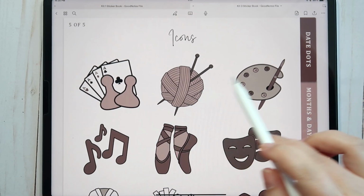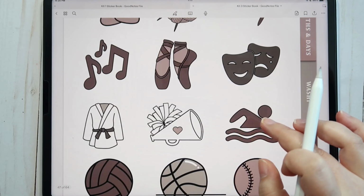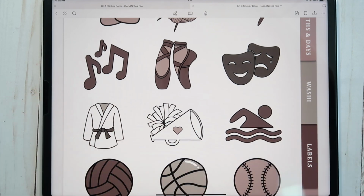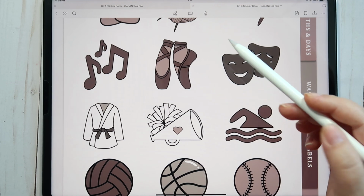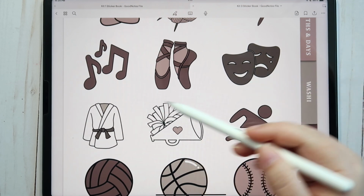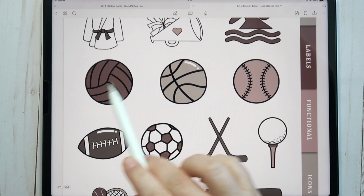So there's game, knitting, painting, music for piano or guitar or flute, whatever it is. I just wanted to have music be kind of all encompassing of all the various instruments. I brought back the dance icon. That was something that a lot of people had requested. And then a drama one, taekwondo or karate, cheer, swimming, volleyball, basketball.